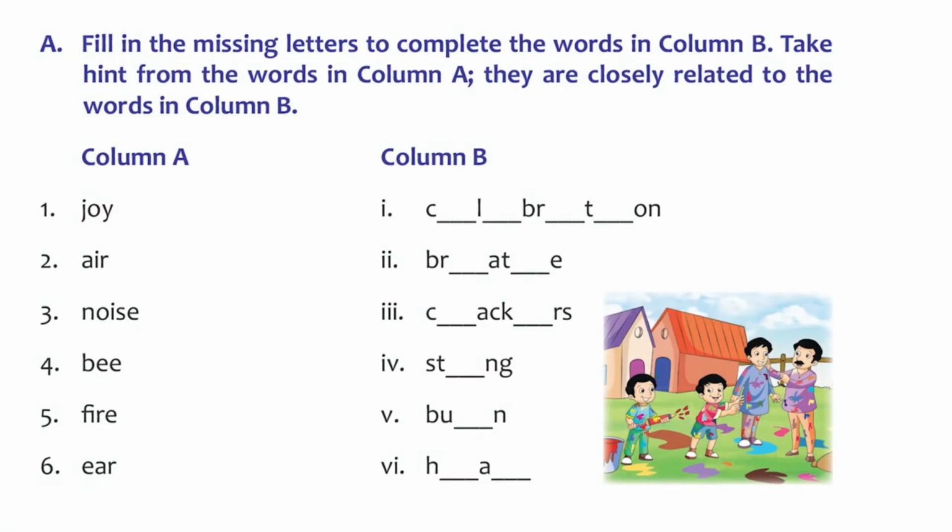Now we're going to do something different. We have column A and we have column B. And there are some missing letters in the column B. So we have a hint in column A. Looking at this word, let's figure out what is the word that's given on column B. So the first one is joy. And the word that is given here starts with C. What could it be? Celebration, that's right. So we all enjoy and we're filled with joy during celebration time.